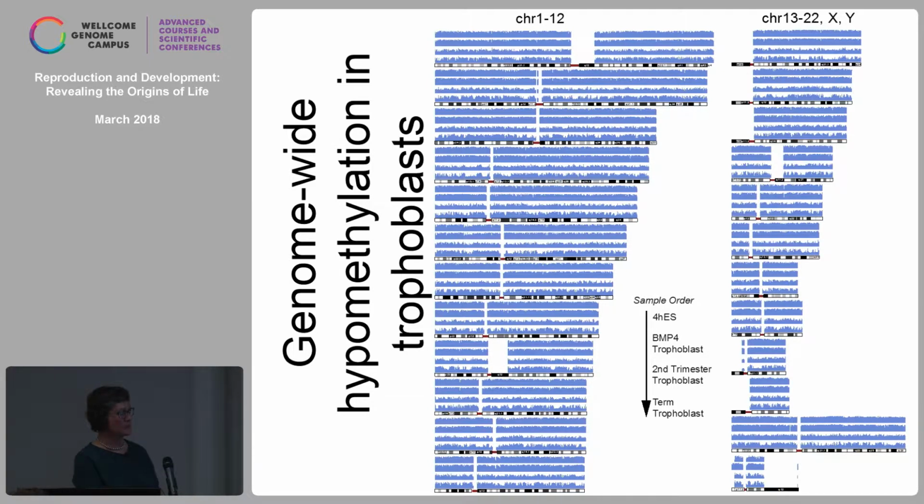So from this data, and here is genome-wide for our UCSF4 cells, BMP4 treated trophoblasts, the human ES cell model of trophoblasts, second trimester cytotrophoblasts, purified but not cultured cells, and term cells, you can see genome-wide that there are these profound valleys of hypomethylation. For any of you who know about trophoblasts, people have thought for a very long time that the placental genome was hypomethylated, but I think our finding, which is new, is the extent of hypomethylation that we've discovered.